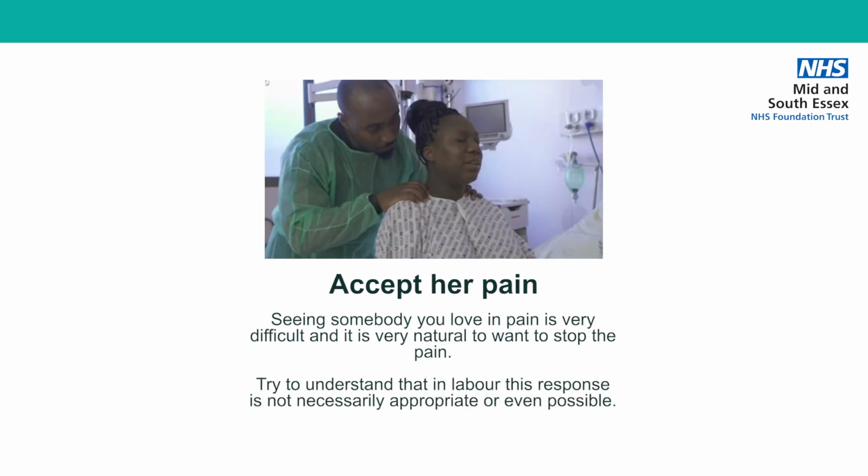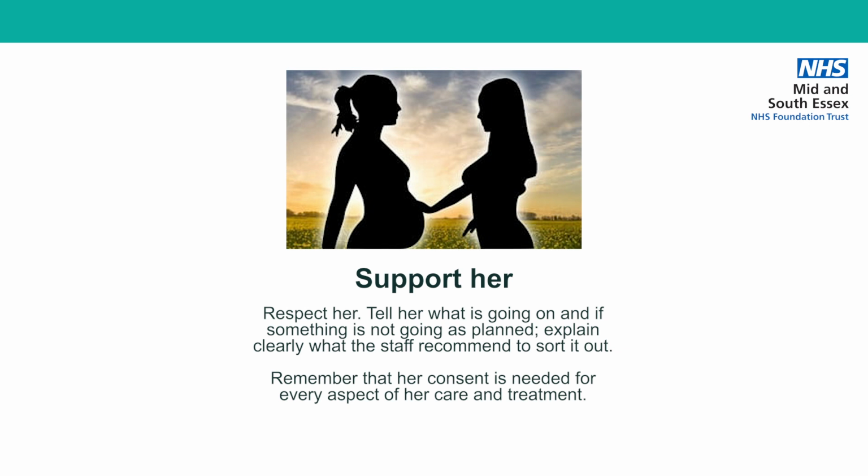Accept her pain. Seeing somebody you love in pain is very difficult, and it is very natural to want to stop the pain. Try to understand that in labour, this response is not necessarily appropriate or even possible. Respect her. Tell her what's going on, and if something is not going as planned, explain clearly what the staff recommend to sort it out. Remember that her consent is needed for every aspect of her care and treatment.